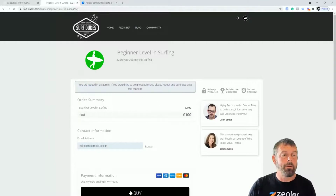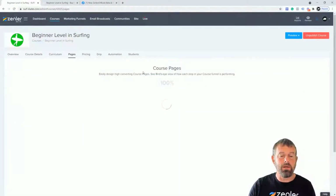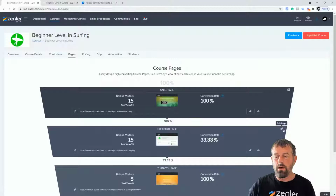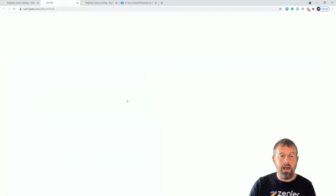So let's go in the admin section. Let's go into Beginner's Guide to Surfing. Let's jump straight into the pages, and let's go straight through to the checkout page, which is this page here. So I'm going to click edit now, go straight into this. And the first thing I'm going to do is take the checkout block, and I'm going to save it as a block. You can put it in using blocks, but I just save it out.